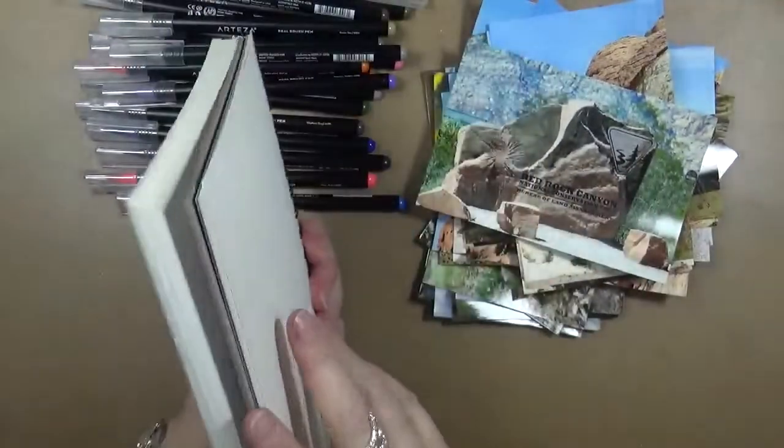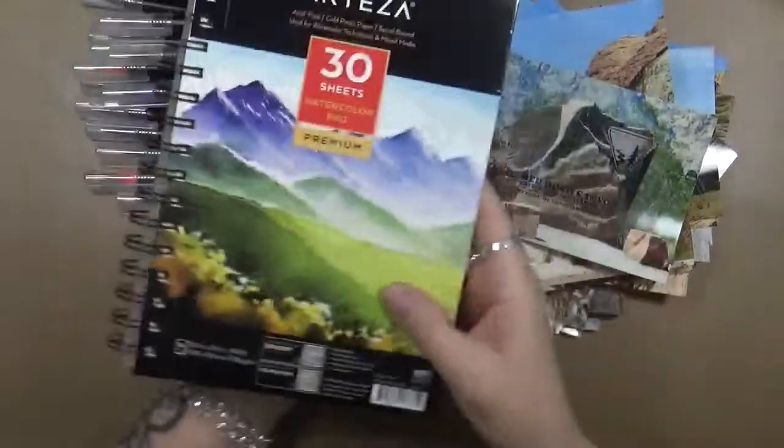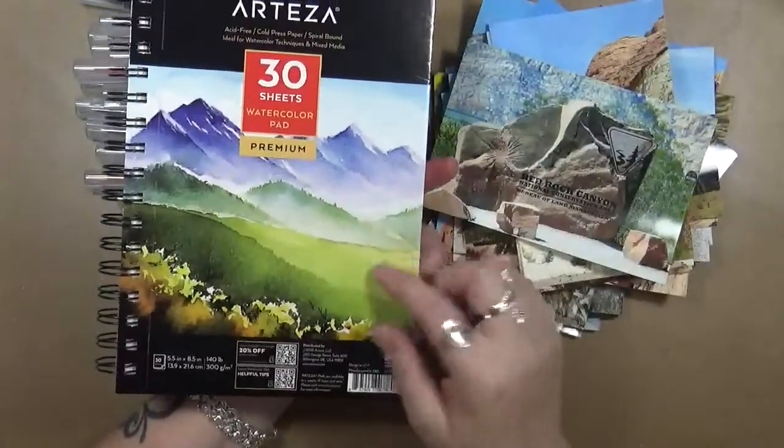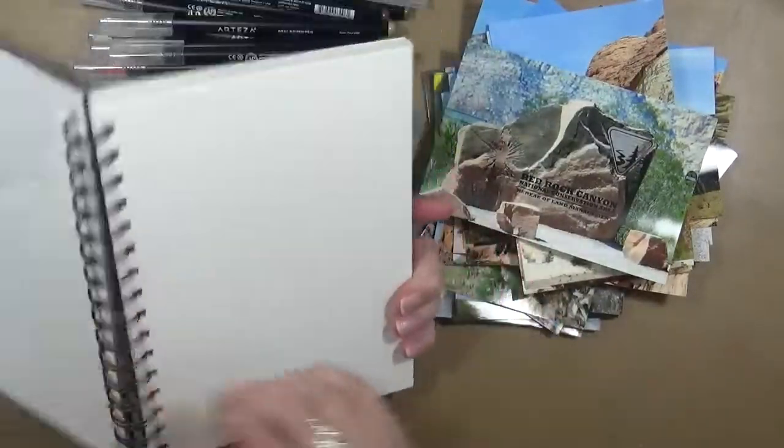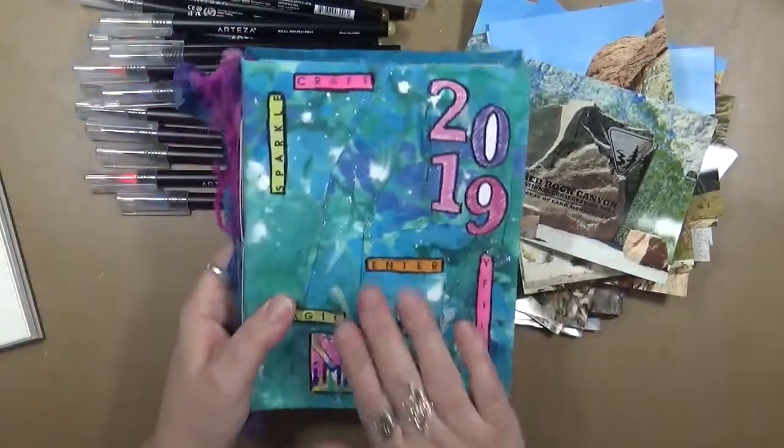Oops, let me back you back out. I've got some more. This is actually the Arteza watercolor pad. They came in 3 in a pack, which is really cool. So I'm going to play around with some of these on some watercolor paper. Now, like I promised, I am going to use this.